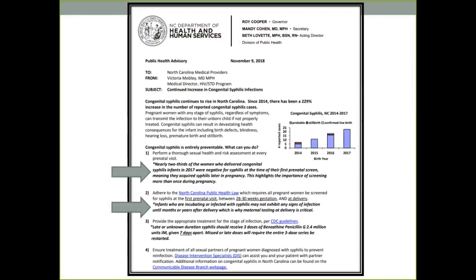The North Carolina public health law is to screen at the first visit, to screen at 28 to 30 weeks, and to screen at delivery, so 3 screenings. About 17 states now have mandated third trimester screening, but in North Carolina they're very clear that women should be screened 3 times.